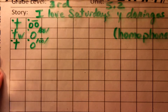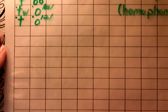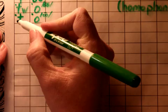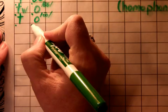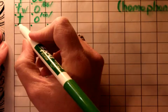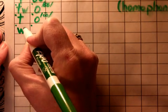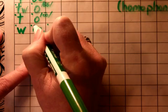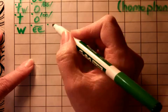The next homophones we're going to do are week. Week. The first one is, this was a long week. That means Sunday, Monday, Tuesday, Wednesday, Thursday, Friday, Saturday. That week. Let's sound it out. W, E, K. W is the W. E in this word is two E's, says E. K.